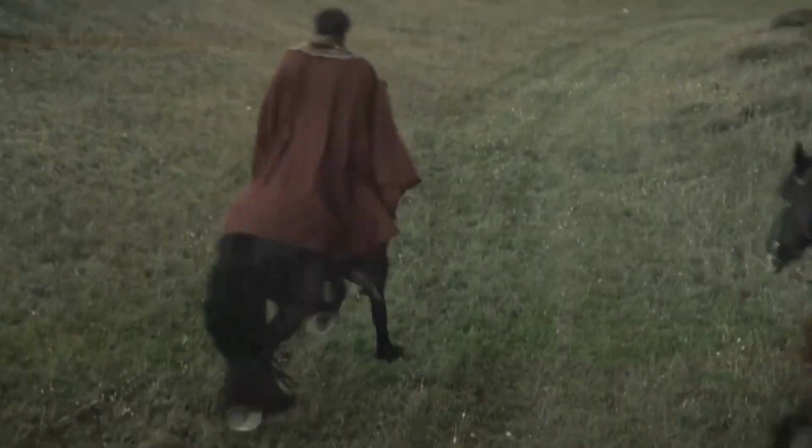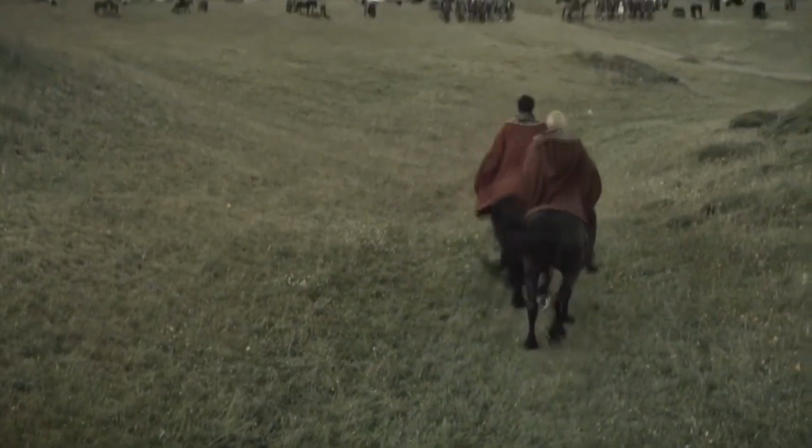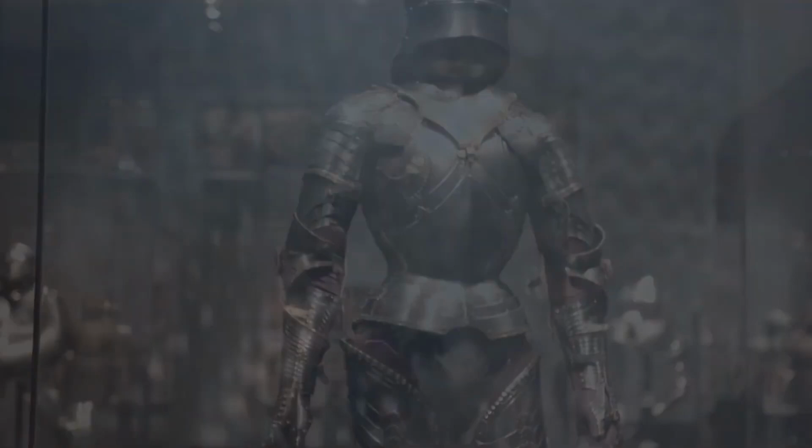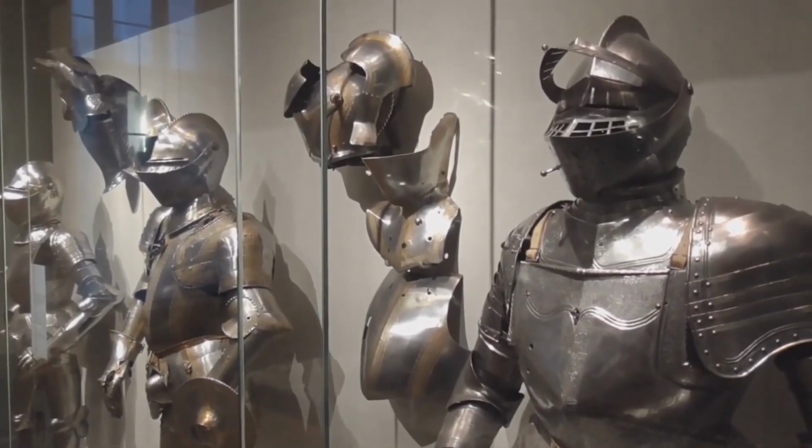If we take the 8th century as the starting point for the knightly class, plate armor was used for only about 20% of their history. For most of the Middle Ages, chainmail was the primary type of armor in Europe. The second misconception, arguably the most popular one, concerns the weight of plate armor.